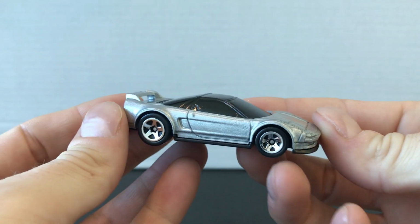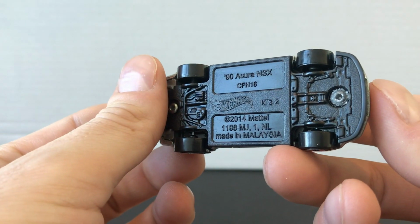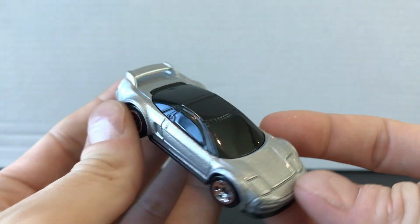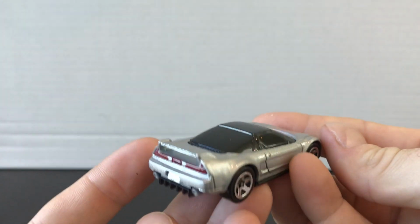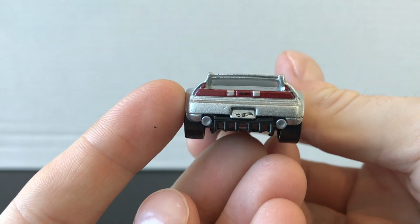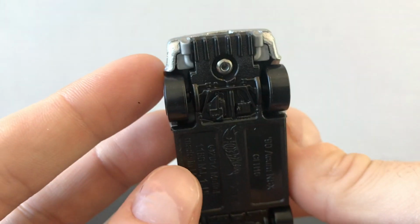Now this NSX is a supercar. It doesn't look like a supercar to me, but when Honda produced it originally in the 80s, they introduced it into North America under the Acura brand as a supercar. So I'm a bit surprised that this look of a car is a supercar.